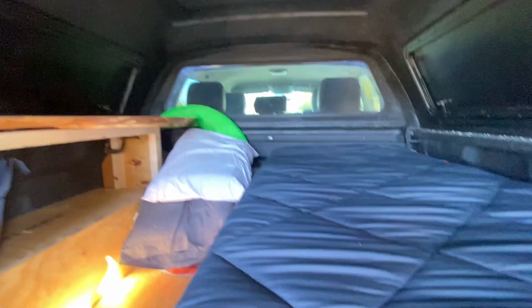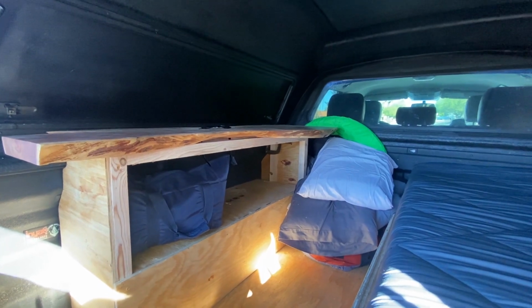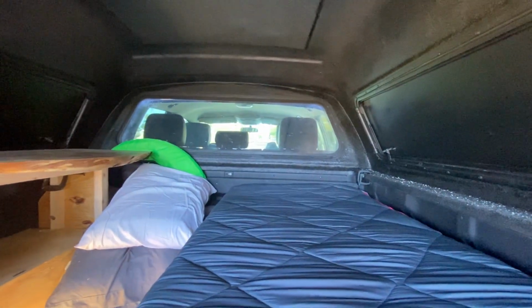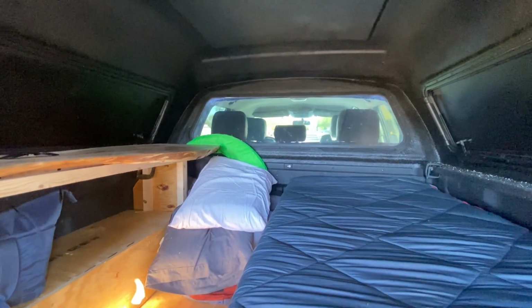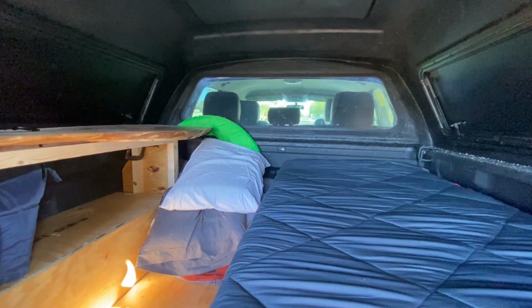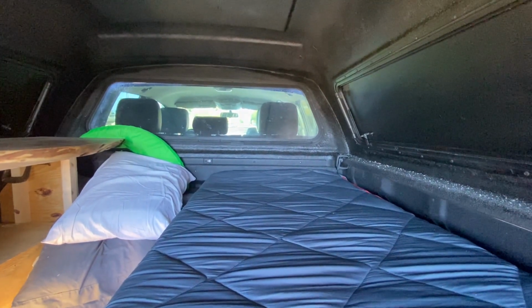But I think I'll be able to sleep in this thing until I find the right piece of property. I don't want to rush finding a piece of property. I want to take my time. If I find a good one quickly, then that's okay too. But at least I don't have to keep buying hotel rooms everywhere I go.